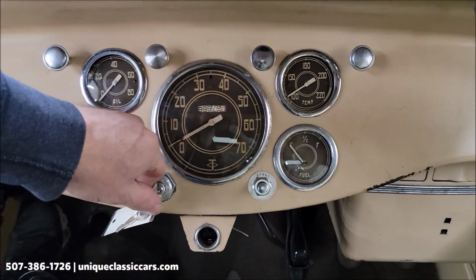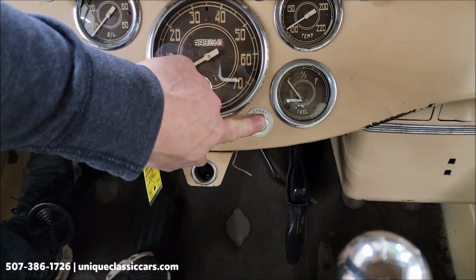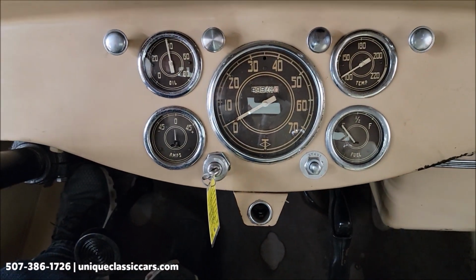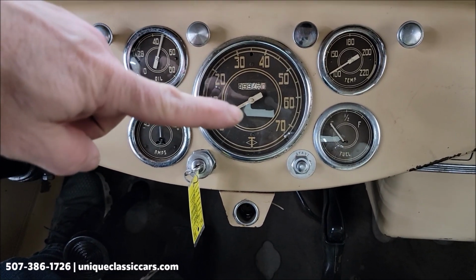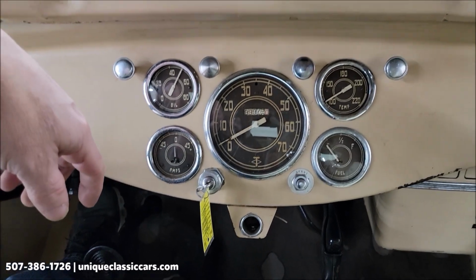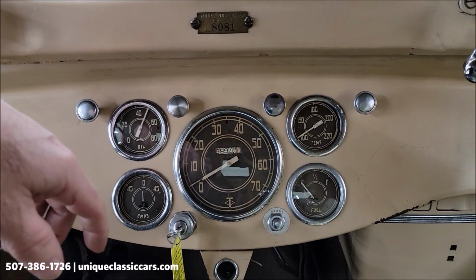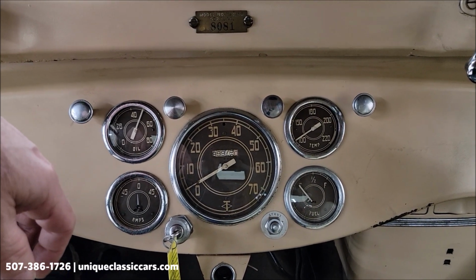Let's go ahead and start this up. So I'm going to turn the key to the right here, push button. Noticed as far as the gauges, the amps really didn't seem to do a lot. Fuel didn't move either. But as you can see, oil pressure gauge has some life to it. That was a cold start. So as far as temperature gauge, I'd expect it to be down there.